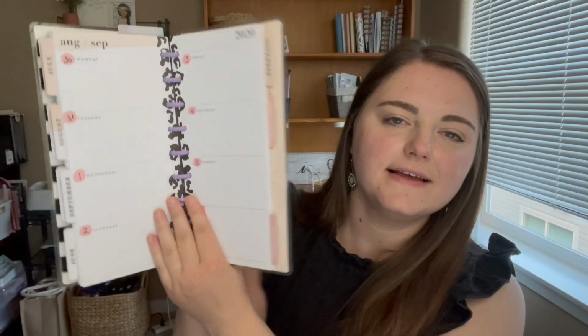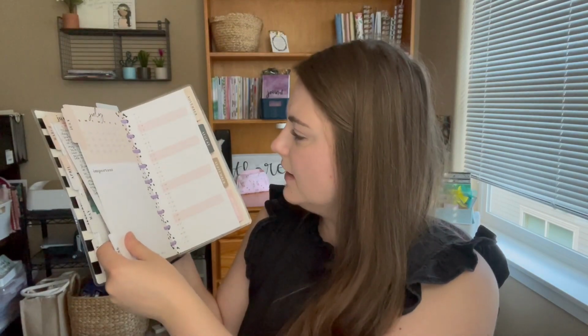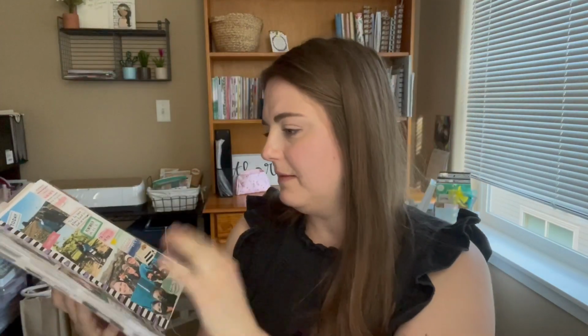All right, next we have my Happy Planner half sheets. It is getting chunky. I use this for journaling. The weekly layouts look like this, and I use it for journaling. At the very beginning of the month, it's supposed to be a monthly overview, and I use that for memory keeping with photos, and then the weekly layout I use for journaling.